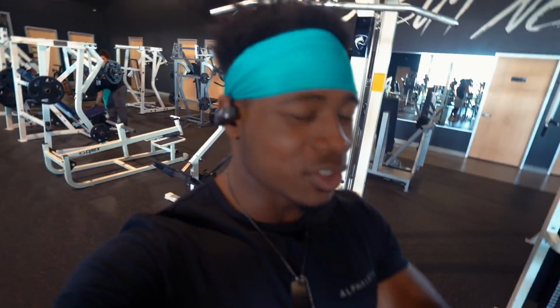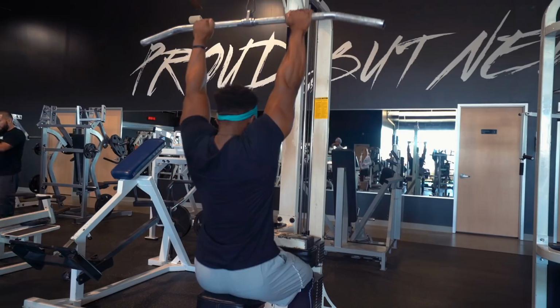But okay, so now we're moving on to the first working set of this whole back workout, and that's gonna be some close grip overhand pull downs. I don't know, it was so hard for me to say. I blanked out for a second, but anyways, we're doing some close grip overhand pull downs. We're gonna do 4 sets of 10 to 12 reps. So let's go ahead and get this first set started.